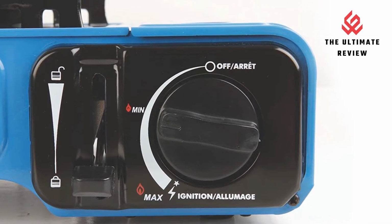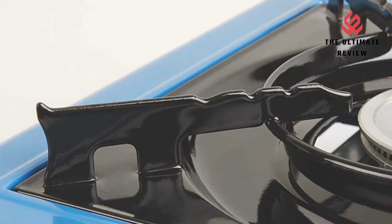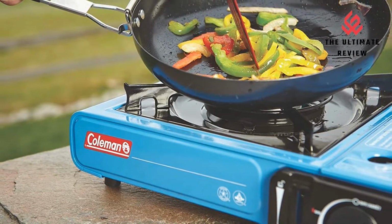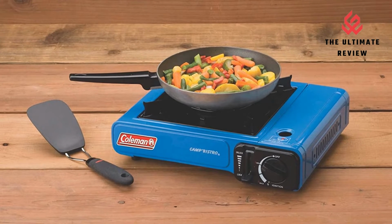Lasts up to 1.25 hours on high on an 8.8 oz butane gas cylinder. Adjustable burner gives precise temperature control, and a large base offers stability for easy stirring. Durable porcelain coated grate is easy to clean. An aluminum burner is rust-proof for years of use.